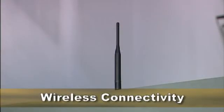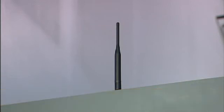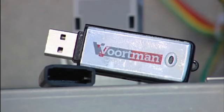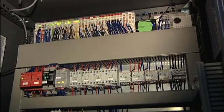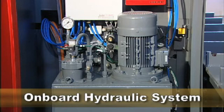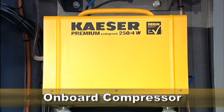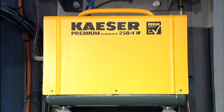Wireless connectivity is also installed for the transfer of files to and from the Voortman V600 Intimidator control to the file server. Other options for downloading data can be used, such as a USB stick, CD, or disk. Industry standard components are utilized from suppliers such as Allen-Bradley, Omron, and Bosch Rexroth. The hydraulic power unit is integral to the machine and is supplied by Bosch Rexroth. An onboard compressor is supplied as standard, so no additional connections trailing on the floor are necessary, and no additional hidden cost for a compressor is required.